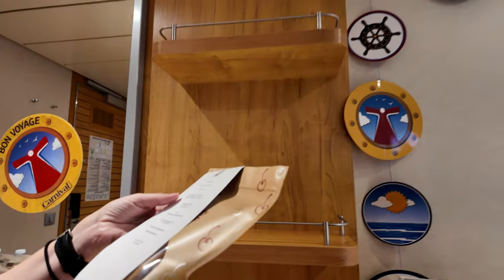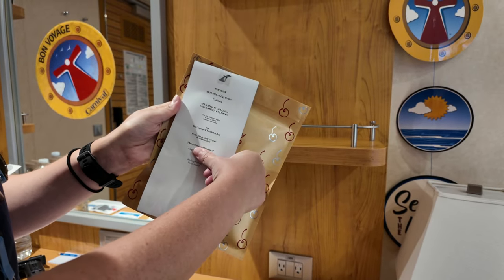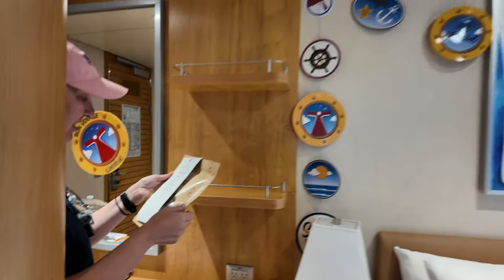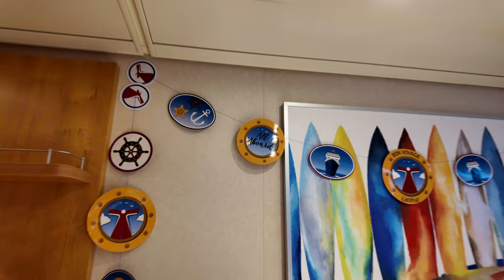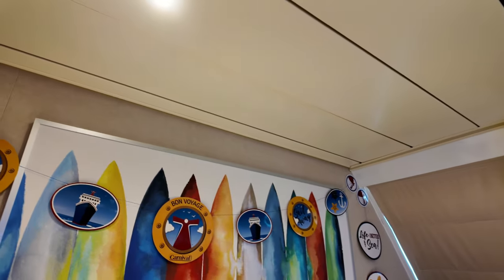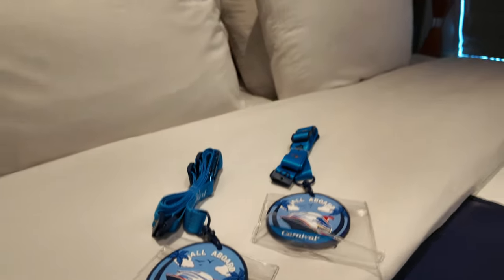Oh my God, my sister. Oh, and she got the decorations as well? Oh, Angie. Well, this is just awesome. Oh my goodness. So cool. And yeah, I love the lanyards too. Those are cool. All right, are you ready?